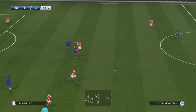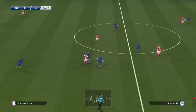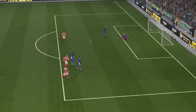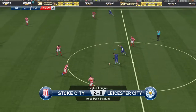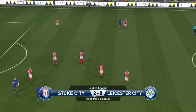Danger averted for now. Crouch. Oh, he's come up against a brick wall there. Affalai hit long and direct. It's Shaqiri! Oh, what a hit! What a hit! He's got himself a peach of a goal! And with that goal comes comfort! Stoke get themselves a two-goal cushion. There is the half-time whistle.